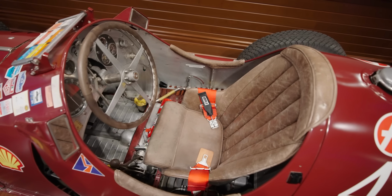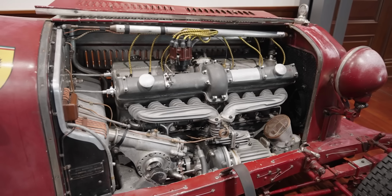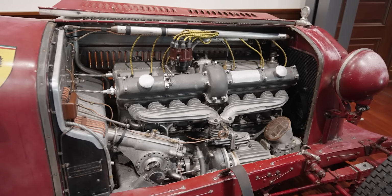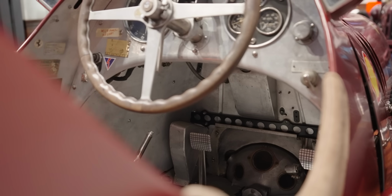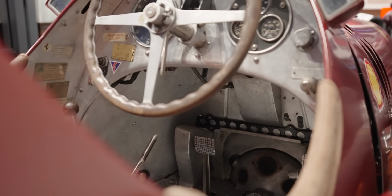The cars are still raced today. Peter Greenfield races them in anger with huge success around the circuits in the US, at Watkins Glen and Lime Rock and Monterey and Laguna Seca. These cars are still very, very worthy tools on the track. Fabulous to see them here. Astonishing things. And a wonderful piece of history.